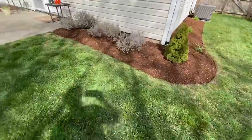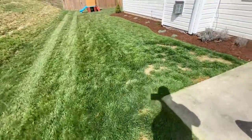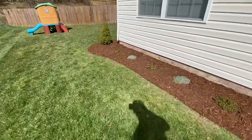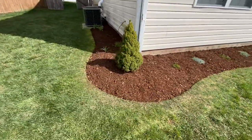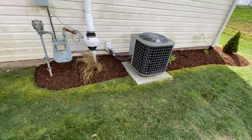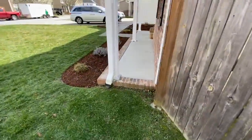Guys, go. That one's done. Lawn looks good except for where the dog ate it. All this is done, all the way around here. Nice. Around there is done. All that's done. All this here.